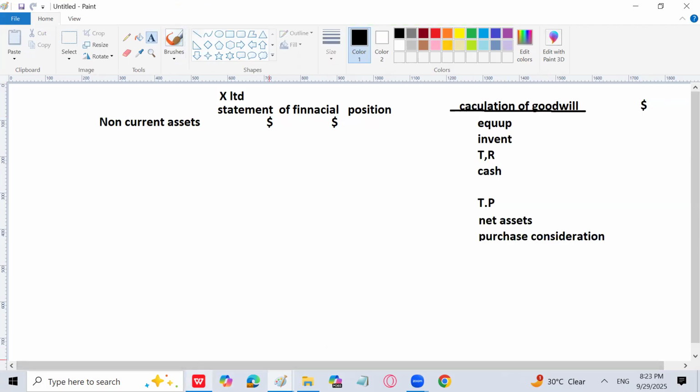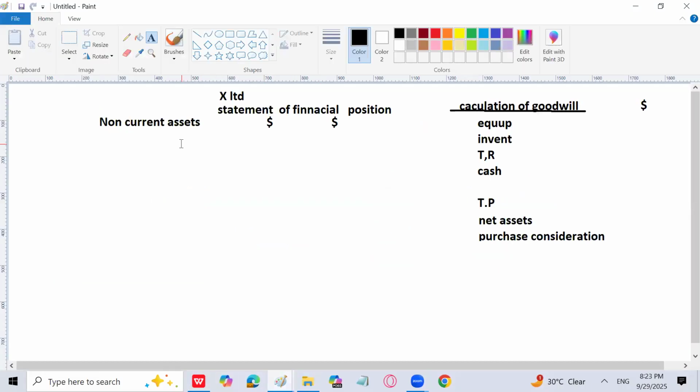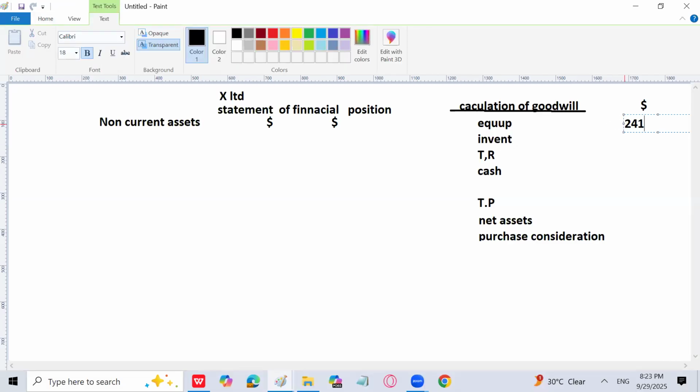So let's see. Equipment value is going to be increased by 5%. So I will calculate 2,30,000 into 5% and add it to 2,30,000. This will become 2,41,500. So 2,41,500 is the value of the equipment.